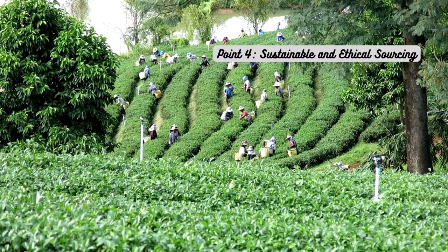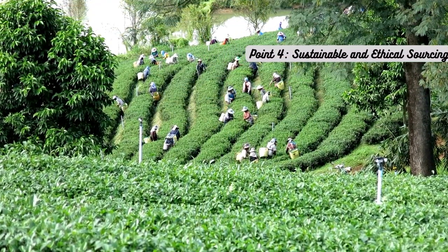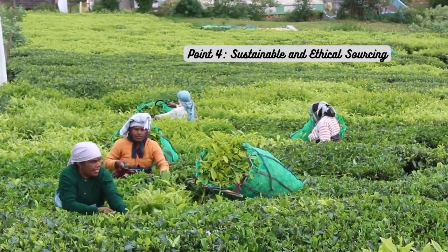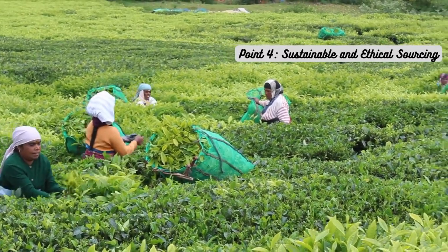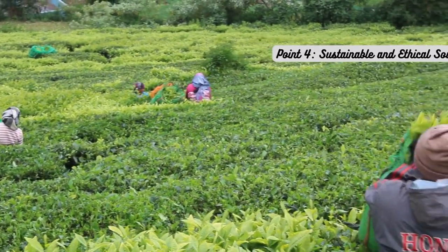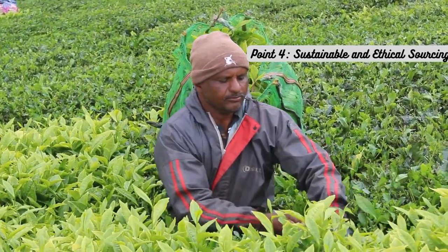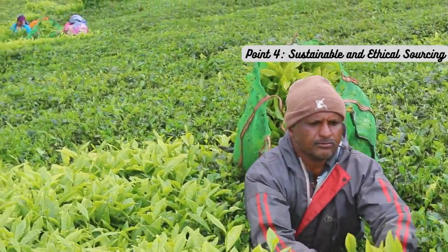Here's a little-known secret: the commitment to sustainable and ethical sourcing can significantly impact tea bag quality. Brands that prioritize fair trade practices and eco-friendly cultivation methods often produce teas with a more harmonious flavor, as the love and respect for the environment shine through in every sip.